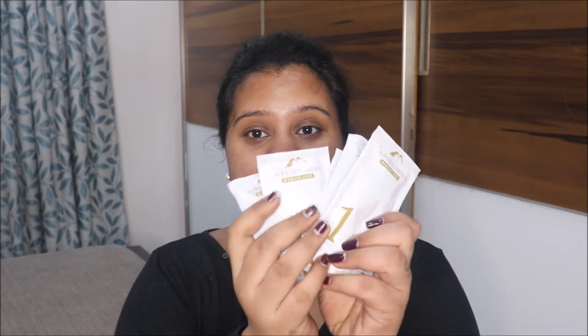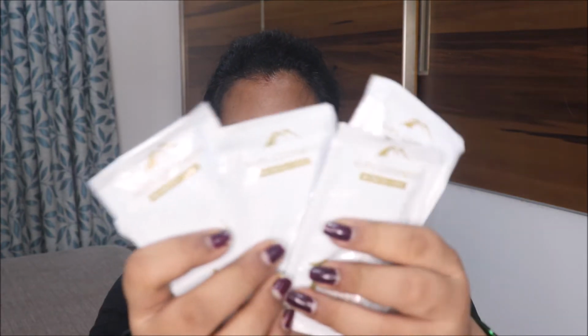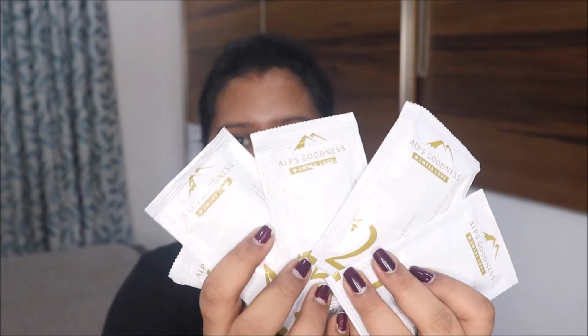Okay, we have sachets. Here are number 1, 2, 3, 4, 5 step sachets. The first step is cleansing. On a damp face, gently massage and cleanse for 3 to 5 minutes and rinse it off with water. So first we're going to do this.